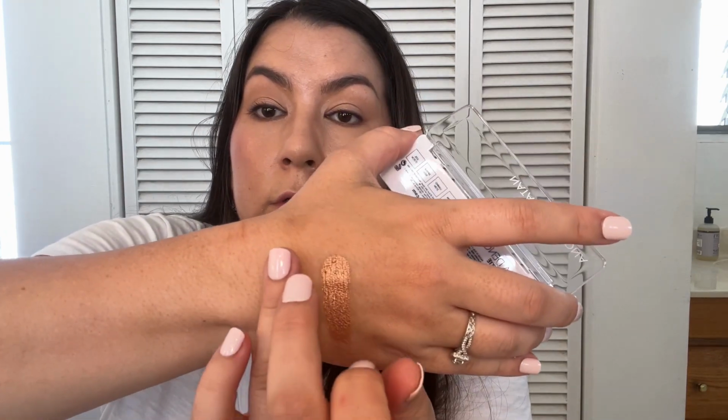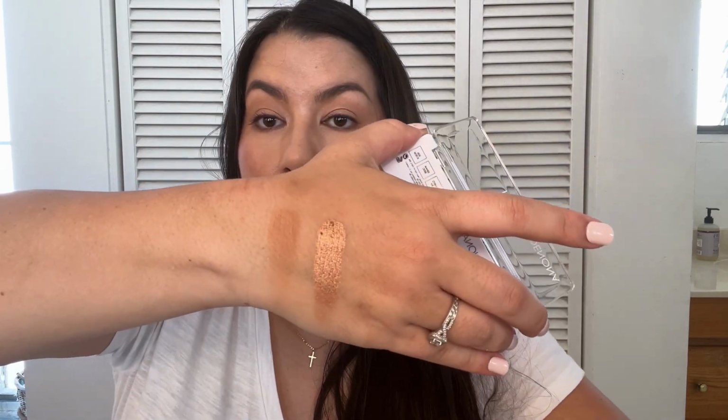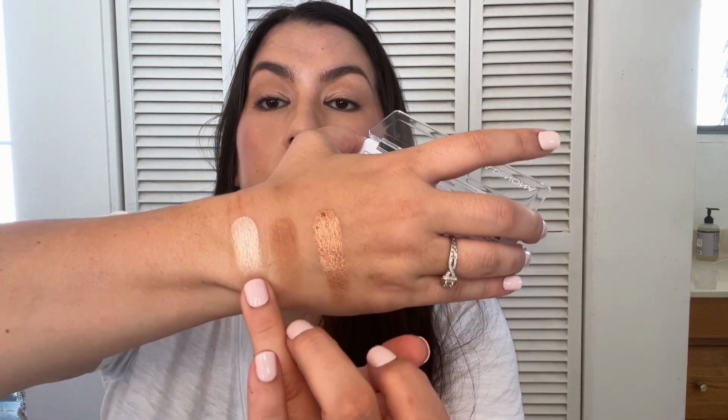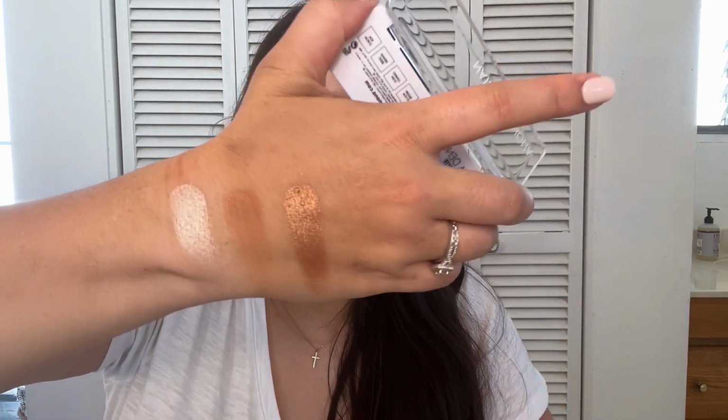Next we're going with this neutral light to medium shade, which I love. Perfect crease color. Next we're going with this light, almost like pearl shade. Really beautiful. I love that.